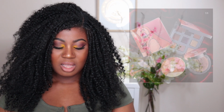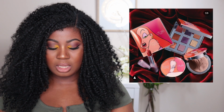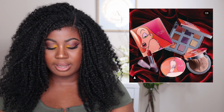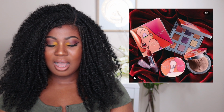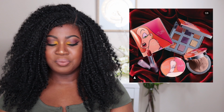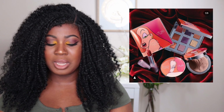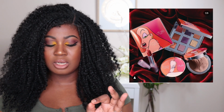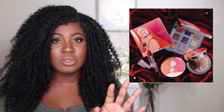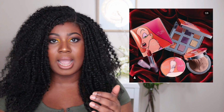Okay, so this is the palette that I was talking about earlier in terms of dusty colors that really annoy me. For what reason? So up on the screen, you guys should be able to see here the Jessica Rabbit Collection X Ciate. If you look at the eyeshadow palette, the last row is ridiculously light. I would not be able to use any of those shades in my crease, in my transition at all. They would look dusty and ashy on me.